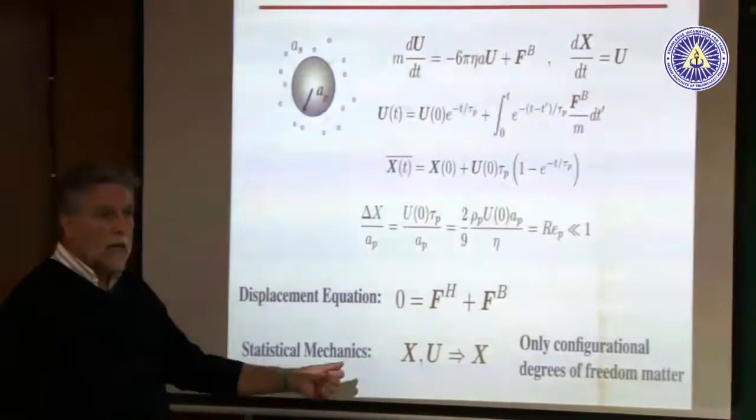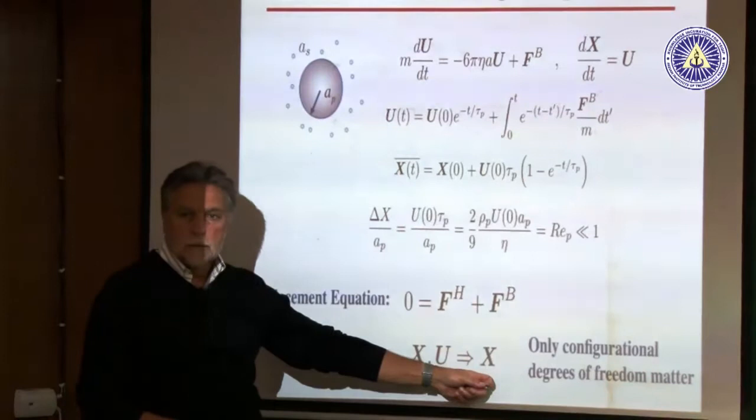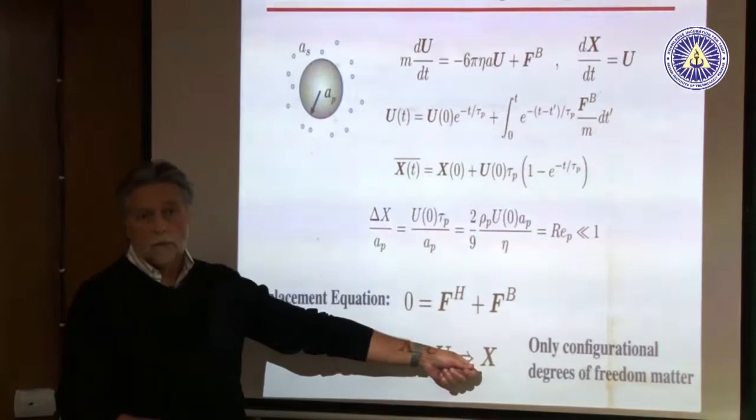There's another very important aspect associated with this, and that is that from a statistical mechanical aspect, in statistical mechanics, you need both positions and momenta. Now we don't need any momenta. There's no momentum. It's just configuration that is important. Okay? From a stat-mech point of view, you've projected down; the momentum is slaved to the configurations.